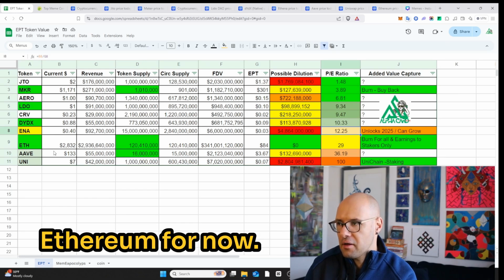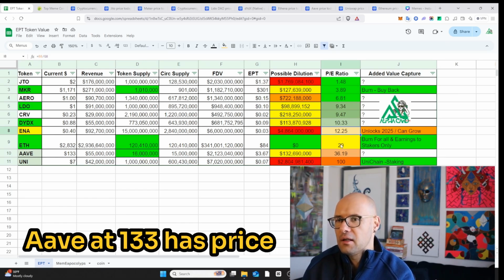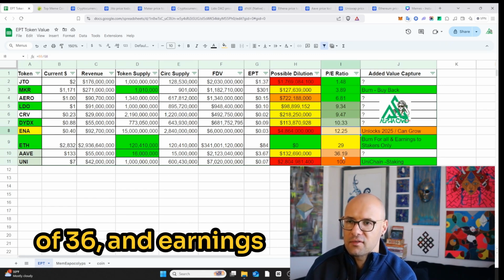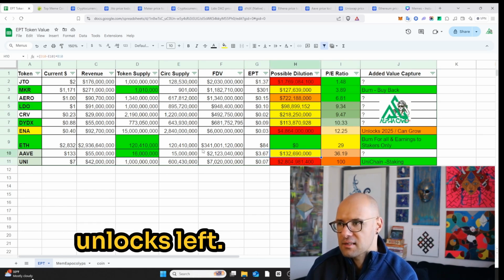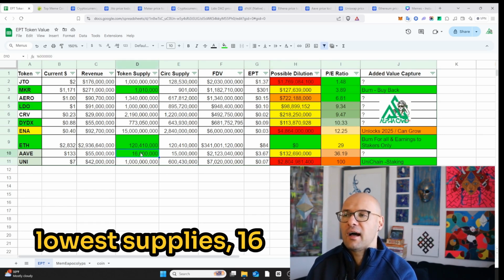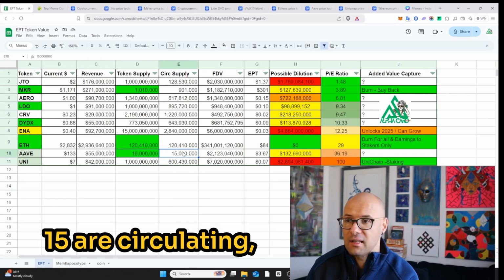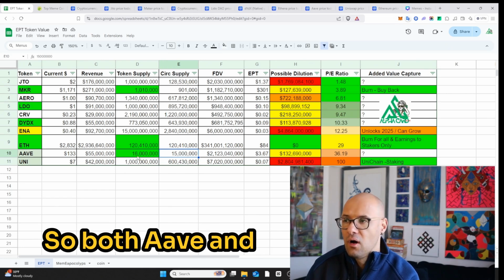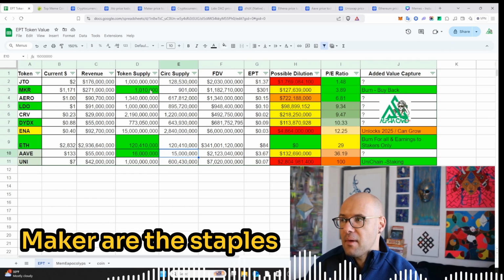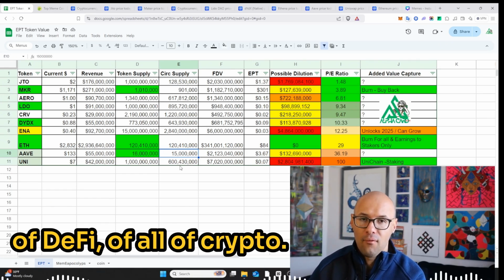We'll skip Ethereum for now. We'll go to Aave and Uni. Aave at $133 has a price to earnings ratio of 36 and earnings per token of 3.6. Not a lot of unlocks left. Also has one of the lowest supplies, 16 million, of which 15 million are circulating, so you can only get unlocked by another million. So both Aave and Maker are the staples of DeFi, of all of crypto.